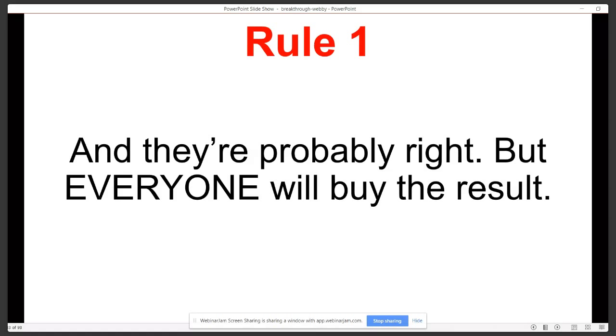Chet Holmes, God bless him, he's dead. But Chet, one of the greatest salespersons who ever lived, used to talk about the result, the benefit of the benefit. And that's kind of what I'm talking about here. What's the benefit of the thing? What's the benefit of the benefit of the thing? That's what you need to sell, right?